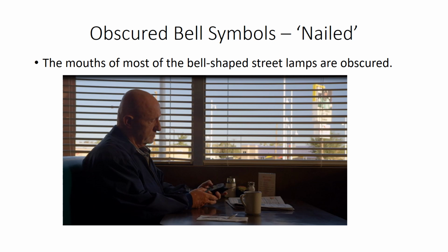In the episode Nailed, we see a view out the window at Loyola's restaurant while Mike is preparing for a meeting with Nacho. Mike has this meeting pretty much under control. There's no real danger. There are 6 or 7 bell-shaped lamps in the background, but the mouths of almost all the bells are obscured by the Venetian blinds in the foreground. An obscured mouth to a bell silences it, and so indeed there's no real danger in regards to this upcoming meeting.